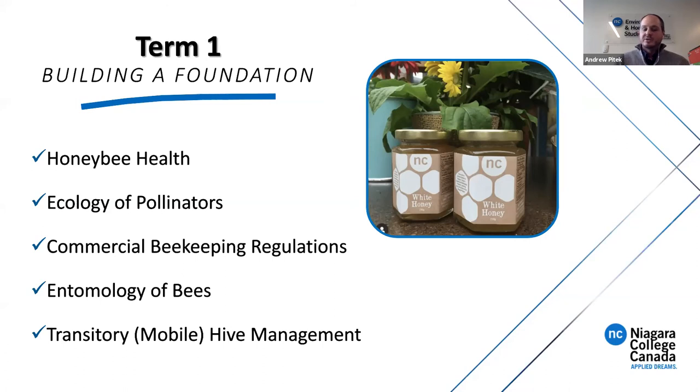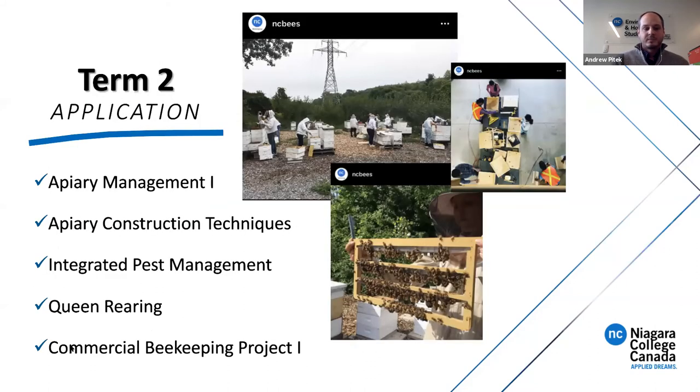Commercial beekeeping regulations, this one and bee business have been changing between first and third semester. But in this course, what you'll be learning is, again, regulations in terms of what your legal obligations are as a beekeeper. And then finally, entomology of bees, which is looking at the anatomy and biology of a honeybee and the honeybee colony as a superorganism. And then transitory hive management is the pollination of crops.